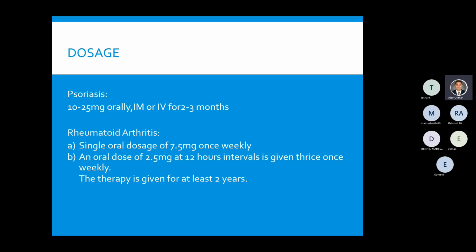So dosage, psoriasis, the indication is 10 to 25 milligram orally, which is given intramuscular or IV for 2 to 3 months. See, if anybody is new in pharma or newly joined, please ask questions. Do not hesitate, because I understand depending upon your experience, somebody is a fresher, you can ask, or you can chat and ask, you can type and ask.